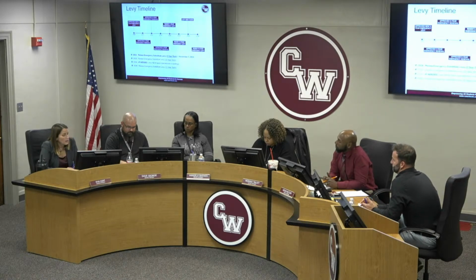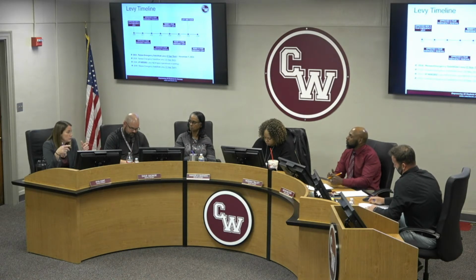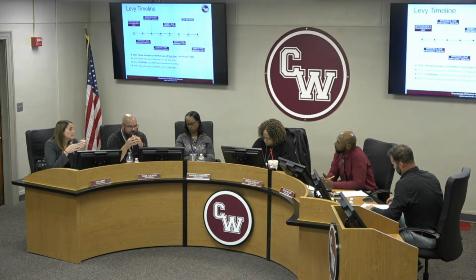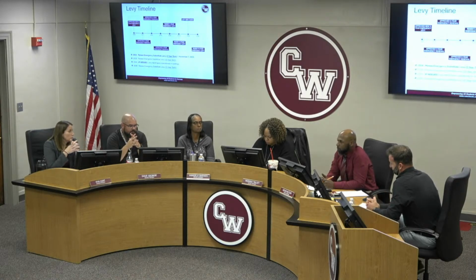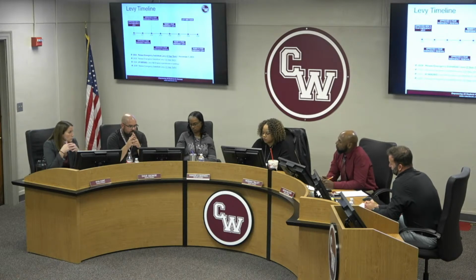And then the second is the substitute levy that we have, that allows us to collect with the millage dropping. So you're paying for the same amount over the homes that are there, which is why that percentage drops for the millage. But any new construction that would come in from the time the levy starts to collect is money that we would get in addition to the millage. So that new construction helps us offset the cost of enrollment that may come in, those types of things.